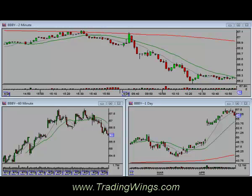So first thing this morning, we always use our 2-minute charts before 10 o'clock Eastern, and we noticed that BBBY put in this little topping tail. And I started telling all the participants in the room, hey look, we're going to get a chance to short this BBBY really early in the morning. And what happened was it actually popped. It didn't give us our entry.